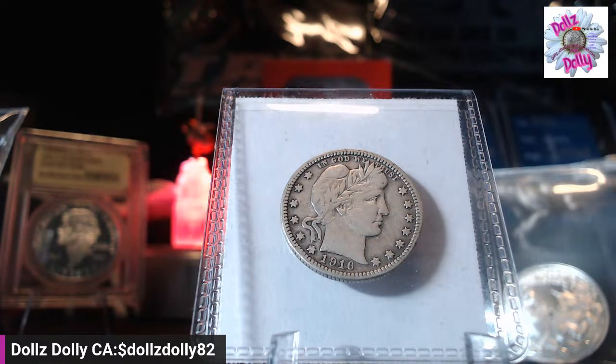So also PCGS says the peak production for barber halves, let's see here. It did say that it took place in 1908 when the four mints turned out a total of more than 11 million pieces. So at the time, the United States had a population of around 90 million people. So that's why they produced that many that year.